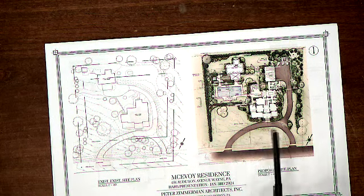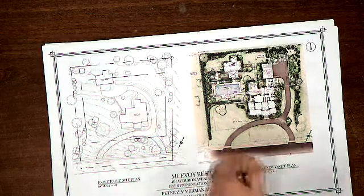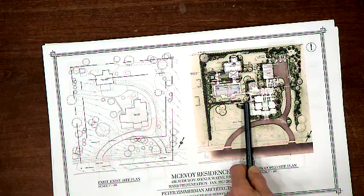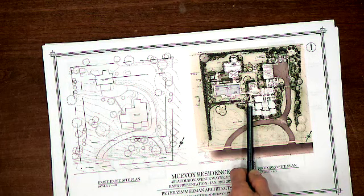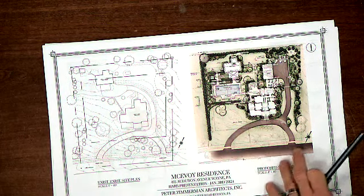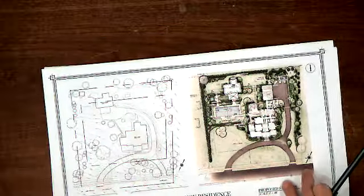The only thing they can really see from the street that we're doing is we're adding a second floor to this piece over here. This is currently a sunroom, sort of a sitting room, and above it, we're going to put part of the primary suite. It's going to be their primary closet.